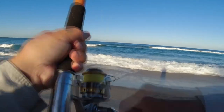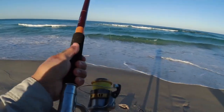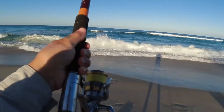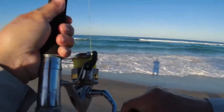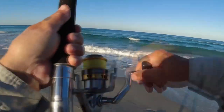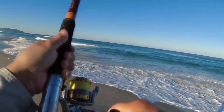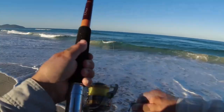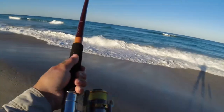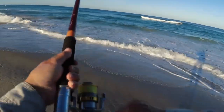Alright guys, we're on. As soon as I cast it out there, it smashed it. So it feels like a tailor. It's shaking around all over the place. Feels like a decent one too. There he is, you can see him in the surf. He's right here in the wash.